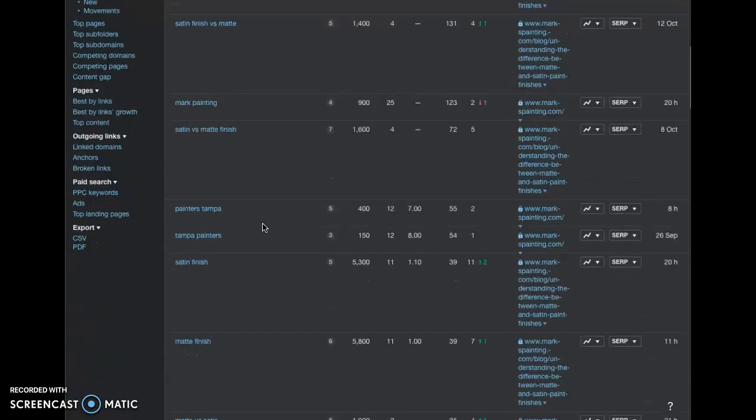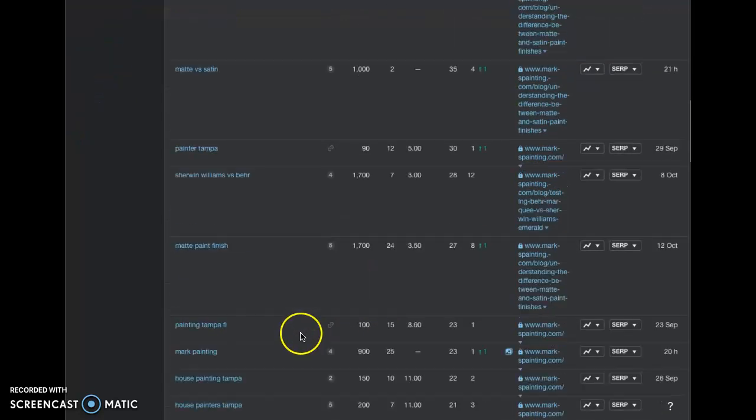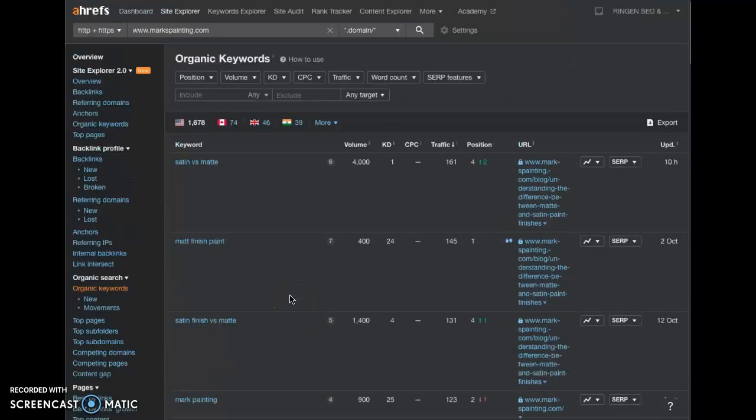so we want to only look at the local ones. So things that have to do with Tampa or the areas that you serve. So Painters Tampa is being searched 400 times a month. Tampa Painters 150 times a month. Painter Tampa 90 times a month. Painting Tampa, Florida 100 times a month. So those are some pretty high search volumes for these local keywords. That's a lot of the reason why they're being number 1 on the Google ranking. So that combined with the backlinks is really helping them to keep that first spot.